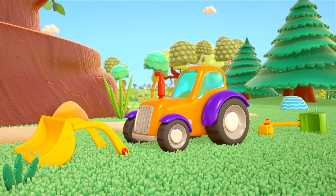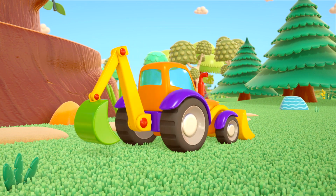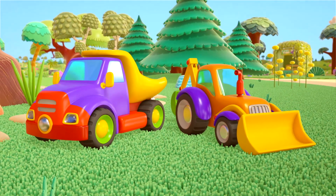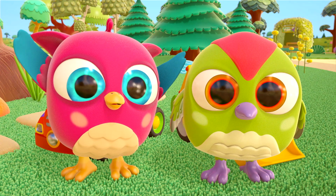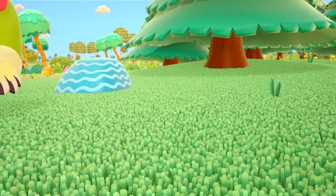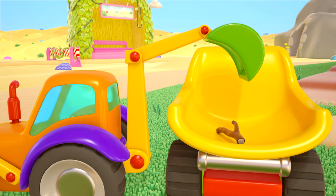And there's the tractor. Let's fix one bucket to the front and the other bucket to the back. All done. Whoa! Little birds, how many toys does that make? You can use the tractor and dump truck to pick up dry branches from the ground. Just like that.